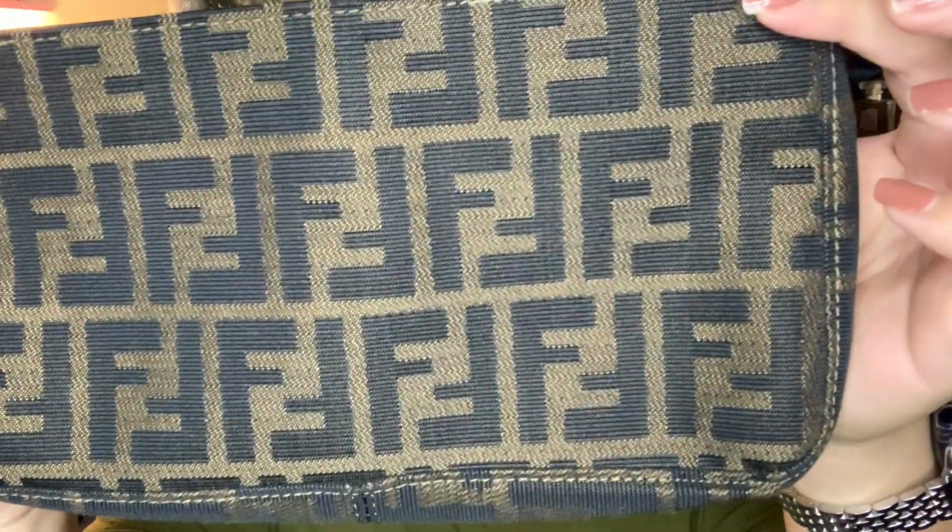So this is the Zucca print, as mentioned. It is in very, very great condition. The print isn't light like typical newer Zucca prints, but keep in mind this is a vintage bag. So it comes like this. It has Fendi on the metal buckle, and it has the leather. As you can tell, it has been used, and I have it in the last setting. The previous owner, I'm assuming, had it on this one, because when I put it here, it was very stiff. So that's why it looks a little warped, kind of indented, because it was on the second one and I put it in the third so it could fit perfectly on my arm.